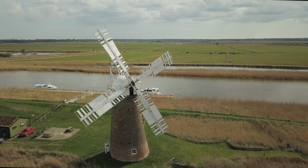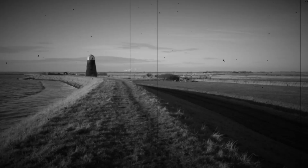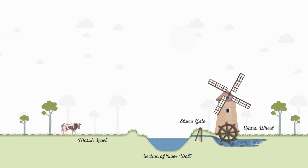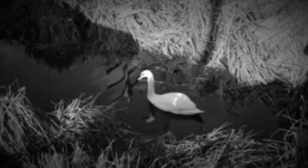Welcome to Norfolk, and a little bit of history. 100 years ago, windmills working alongside our rivers to drain the adjoining marshes were a common sight. Hardley Mill was one such drainage pump, operating beside the River Yare, the only mill on the south side of the river.